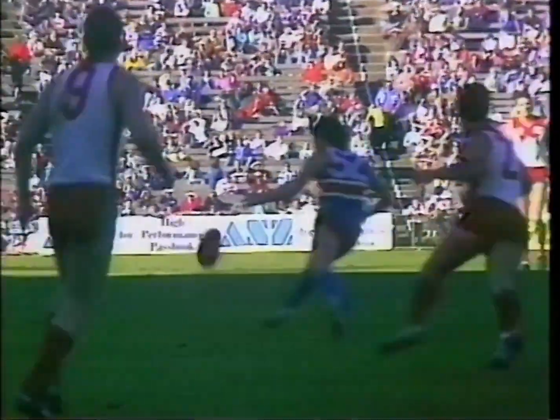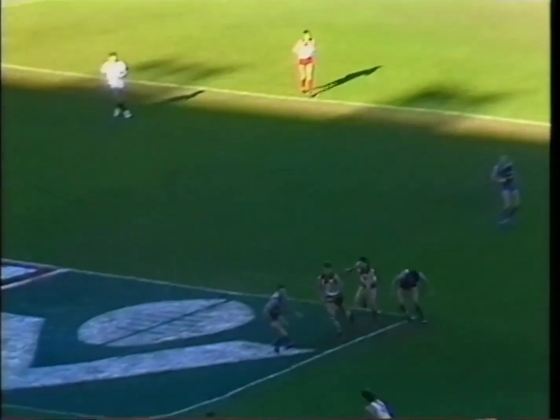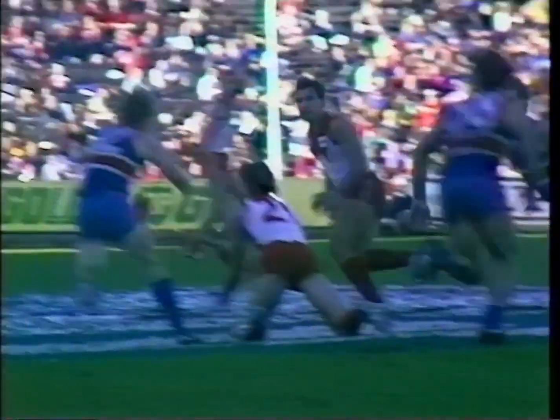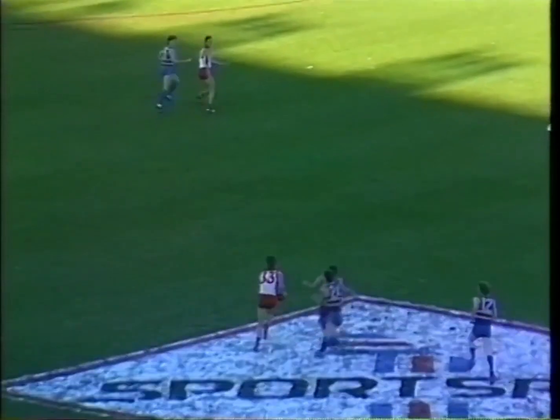Eccleston up towards half-forward. Rance. Thump to the front. Aythorne, that went behind Cronin. Sets up Healy. It's a paddle, not a possession to Healy. Through Morwood onto Thripp.